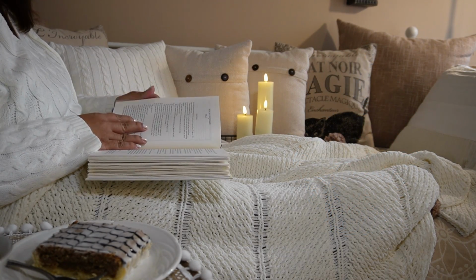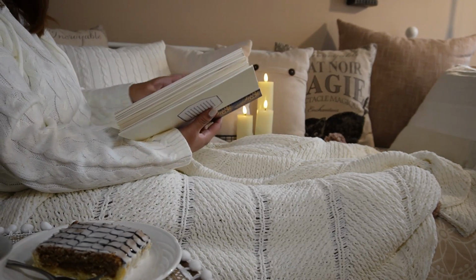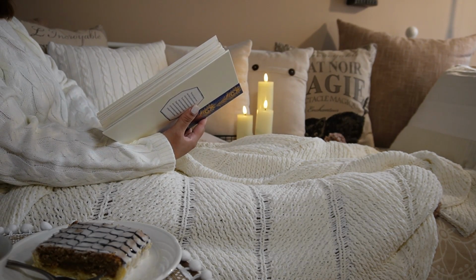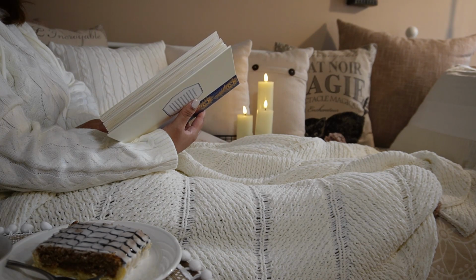I personally am really curious to find out. I'm also curious to know if you've read any of these books. If yes, do you have a favorite among them? And if you haven't, have any piqued your interest and are now on your Amazon wish list?